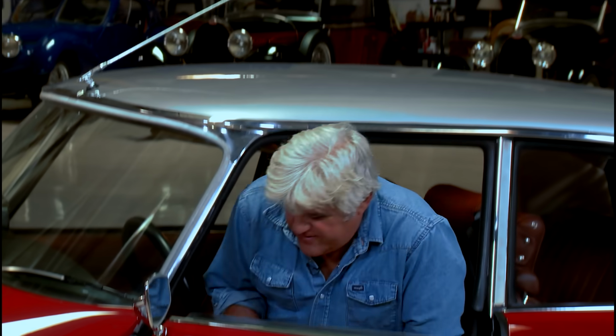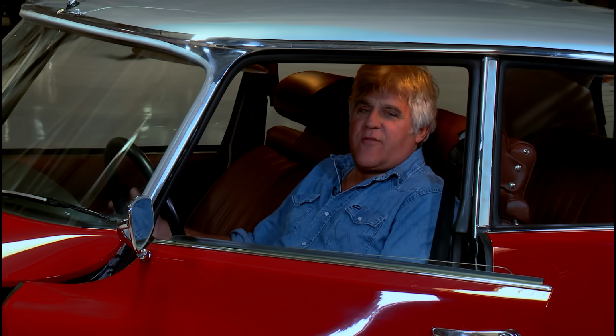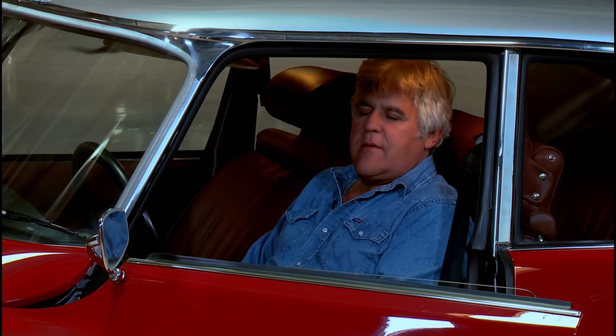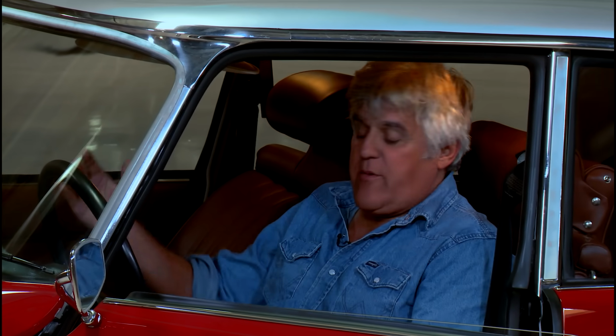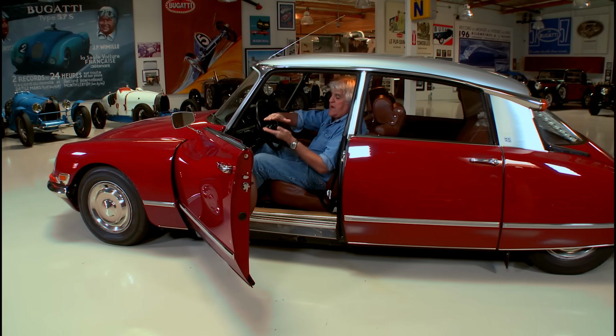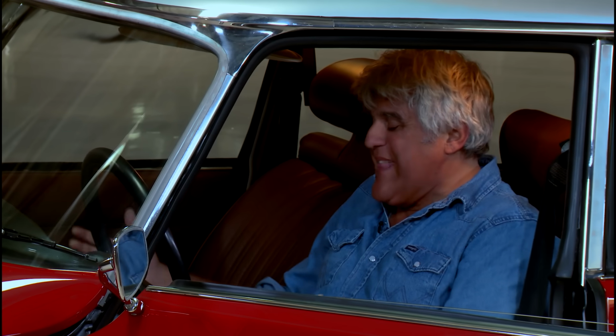But see, when you sit in one of these for the first time, it's like getting in your favorite easy chair. Look at this thing. It just kind of wraps its arms around you. This is the most comfortable car. Your biggest problem is falling asleep while you're driving. I mean, it's that comfortable. The floor is padded. There's this much foam on the floor, so it's just fantastic.